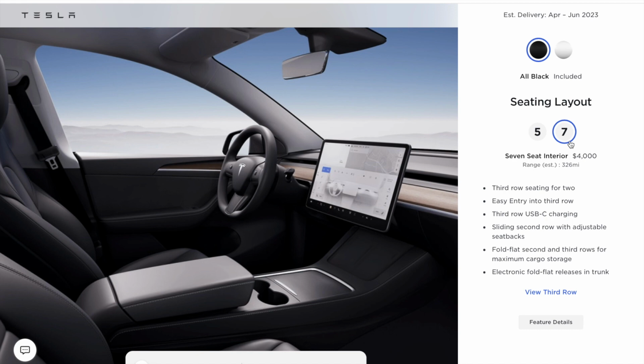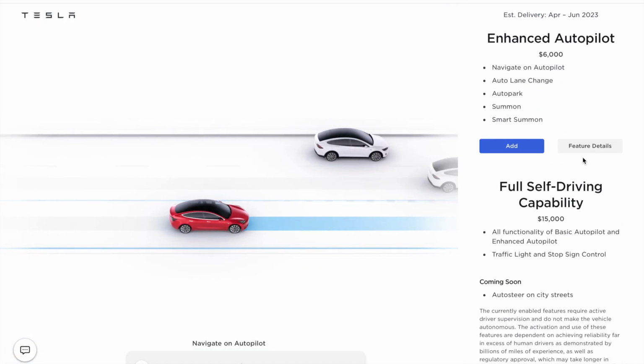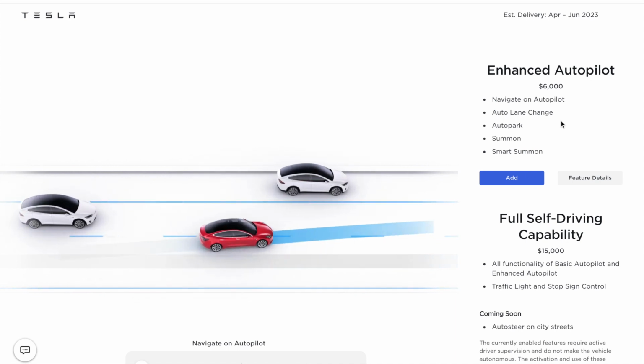The 7-seater, basically a third row seating, is a pretty good adder at $4,000. I wouldn't count on adults being able to sit back there, but you can read reviews and see what that looks like in actual practice, but it's great to have that option. Then we've got enhanced autopilot and full self-driving capability. Again, look at the reviews on what exactly these are. These are a big chunk of change.